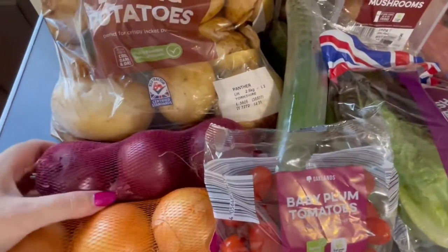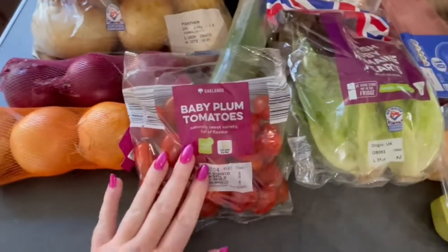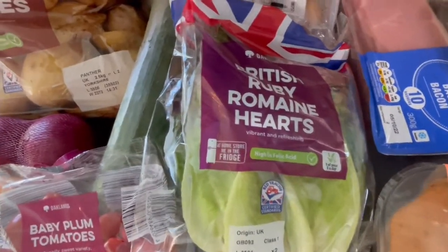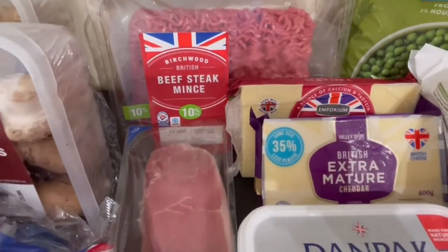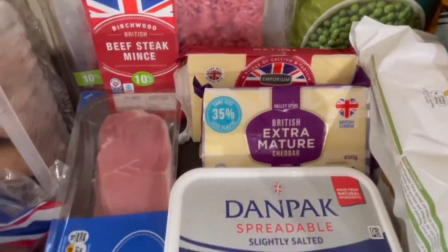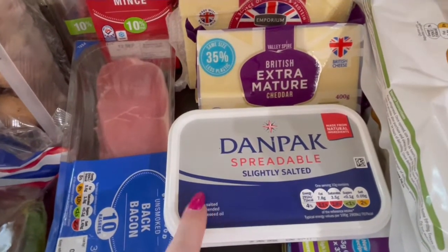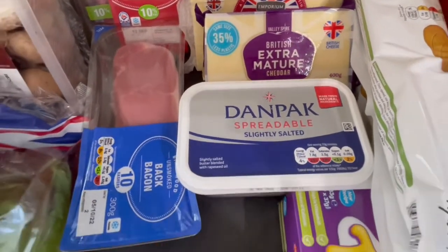I've got 3 pack of red onions, 3 pack of brown onions, white onions, baby plum tomatoes. I've got 2 cucumbers, these ruby romaine heart lettuces, 2 packets of chestnut mushrooms, some of the beefsteak mince 10% fat, some bacon, 2 blocks of cheese. I've got a mature and an extra mature, some butter. This is a really good dupe for Lidl pack. It's £2.15 in Lidl. It has gone up slightly, but much cheaper than Lidl pack.